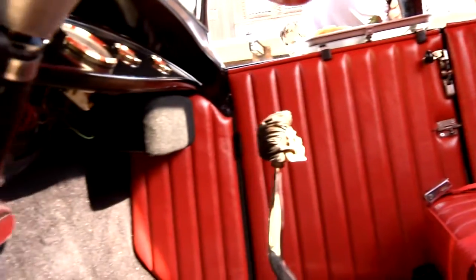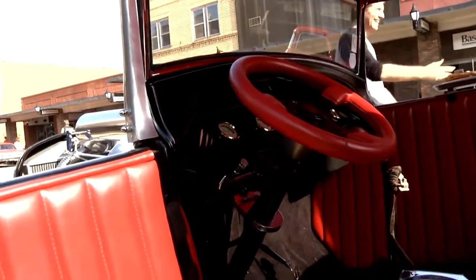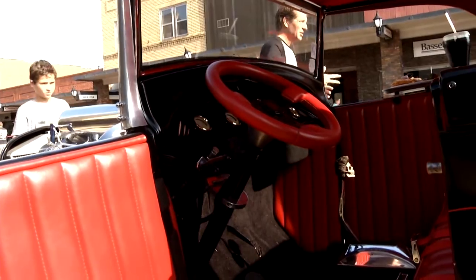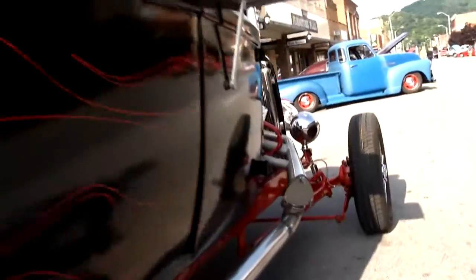So I drive it everywhere. We go to Pigeon Forge rod runs every year. I've been up there with it for the past 2 years. I'm planning on going back this fall. It's a really nice show. We enjoy cruising the parkway up there. We cruise around everywhere.